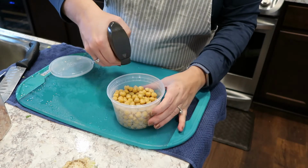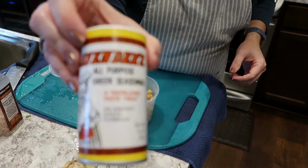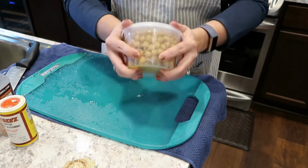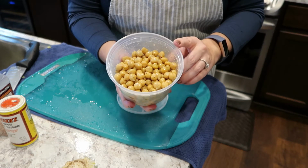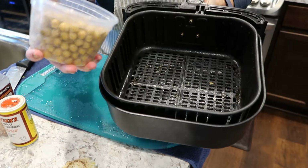A couple sprays of extra virgin olive oil, a couple of turns of pink Himalayan sea salt. I think I'll use some of this Greek all-purpose seasoning. Kind of getting to the end of this one. I'd like to get it out of my spice cabinet. Give those a little shake. We are going to throw them in the air fryer for 12 minutes at 400 degrees, and they should come out all beautiful for us. In the basket they go.